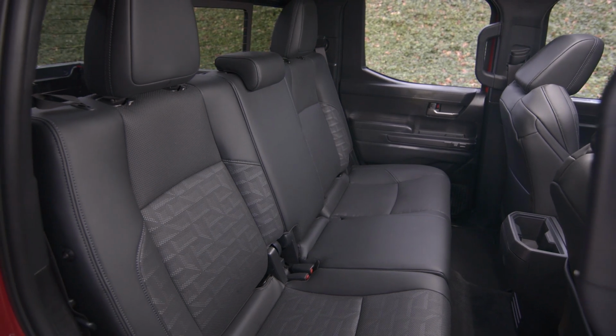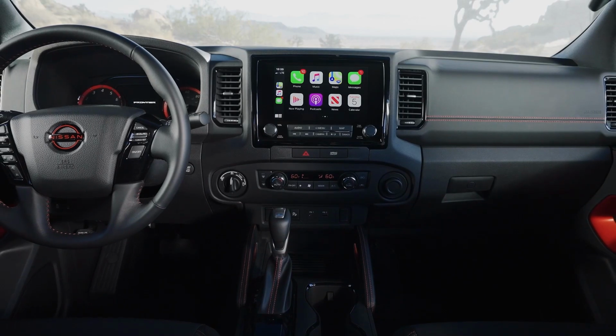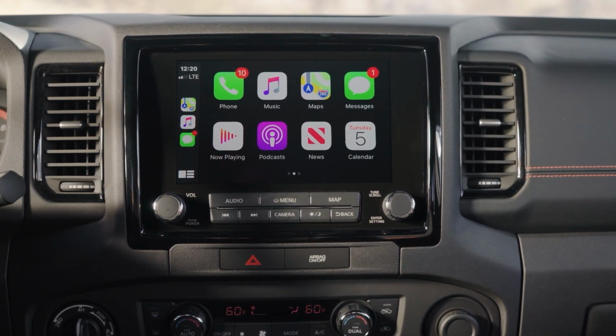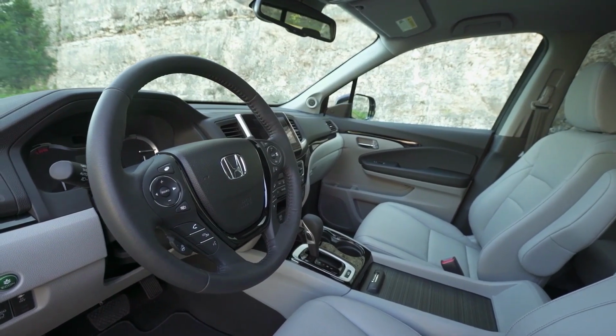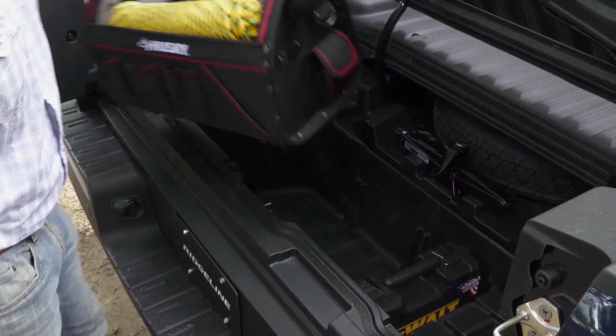There's no question, the features and available technology is a huge upgrade over something like the Frontier, which is a pretty basic old-school truck by comparison. But if you want to have the most amount of interior space, storage space, including storage space underneath the bed, the Honda Ridgeline is still ahead in those areas.